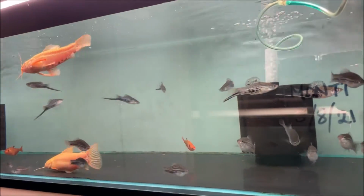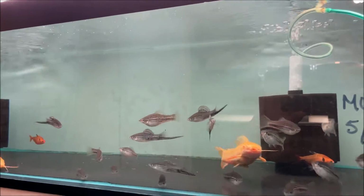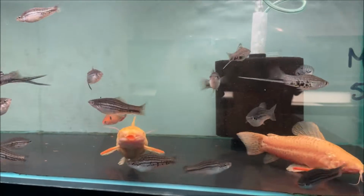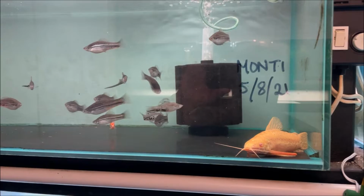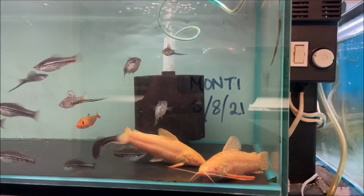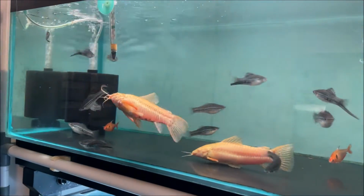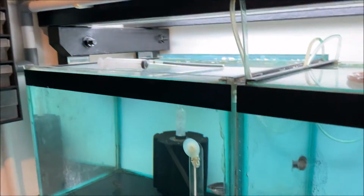Moving along, some more Montezumas. Hopefully they'll be gone the next couple of weeks. And a sexed pair of albino hoplos. Tried breeding them a couple of times during 2021. Not had any luck. And I've bred hoplos before. I've bred a couple of other species with no problems, but not albinos. I'll add a short video clip to the end of the fish room to show you them with a nest.